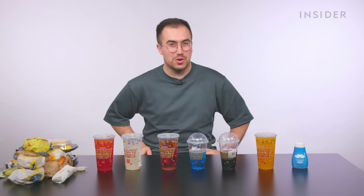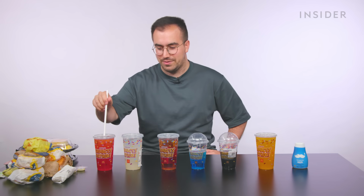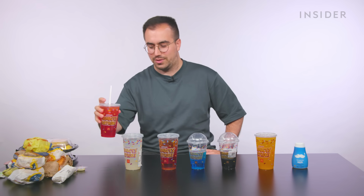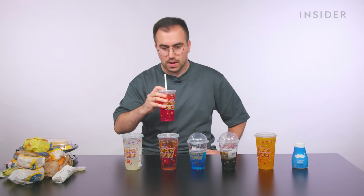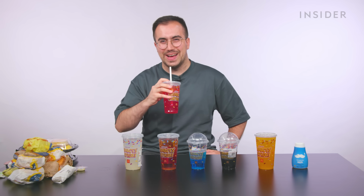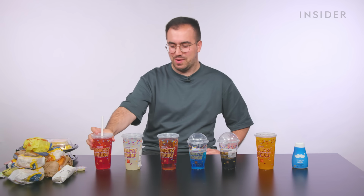There are some interesting non-coffee drinks though that I do want to try and talk about now. We're gonna start with this one down the end, which I believe is Hawaiian Punch. Not common in the UK at all. Yep. Okay. If this is the first one, I think I have a bit of a storm coming here. It's pretty good, but wow, is that sweet.